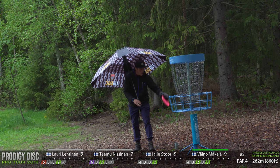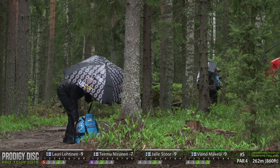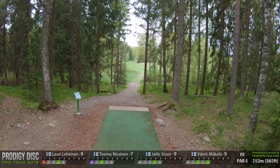Yeah, and you can see there's a lot of conditions going on right now. Gloves, jackets, pants. It's cold outside. It's raining. Pretty standard Finnish weather, I would say.